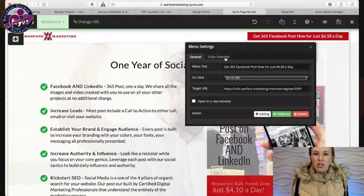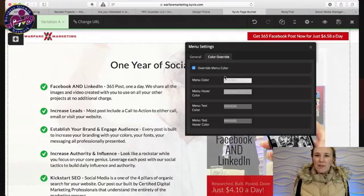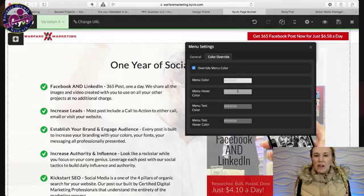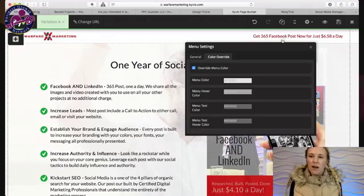If you want to change colors, you can go in here and choose what color you want your menu. Right now that's the red right here. What do you want it to do? See if it changes colors as I hover over it. So I have it going from red to white, and your text color. So right now my text is white. When I hover, it's the same red. So it inverts back and forth.